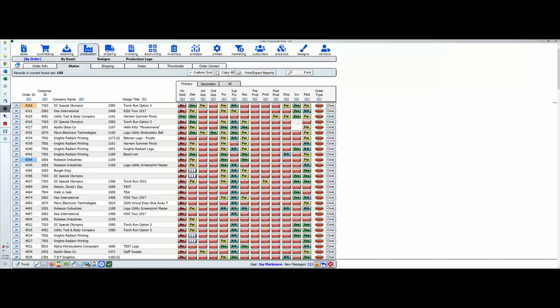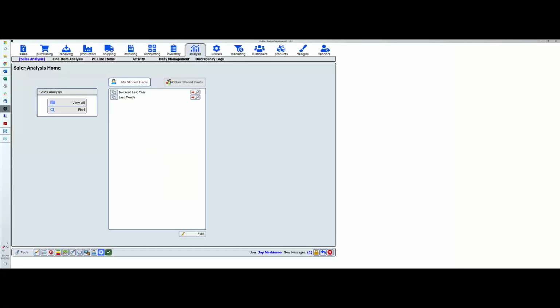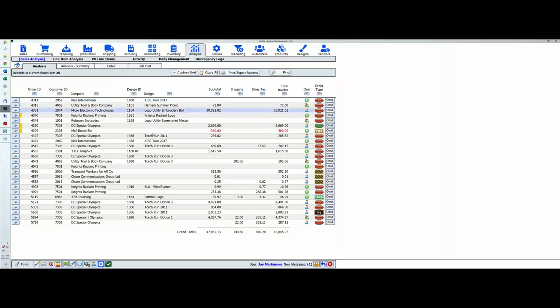Let's say I want to look at more like job costing information. I want to see what we did last month. Okay, so I'm going to go over to sales analysis. I'm going to click on last month, and that's going to bring up all the orders I completed last month. I see the total dollars, but I want to see job costing.